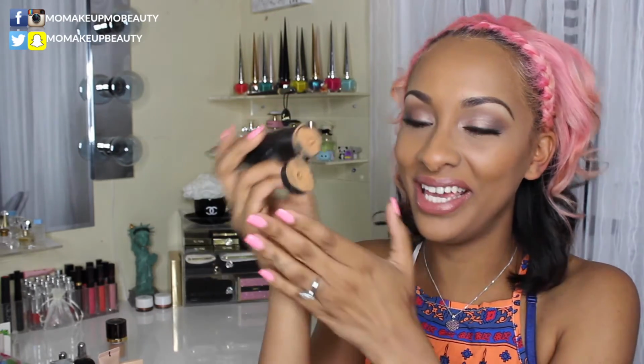Product design and functionality. It comes in a tube that you just open up and squeeze out. It is a little messy, as you can see, but it's functional, it's practical. Color selection.